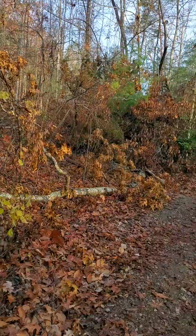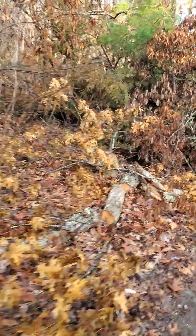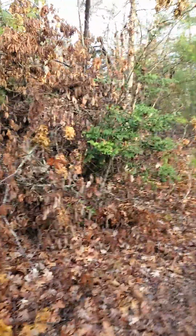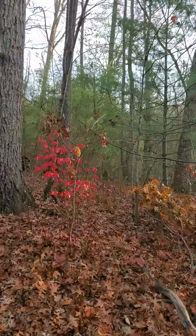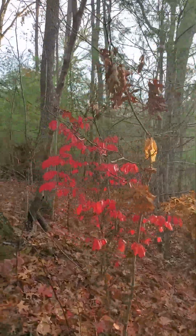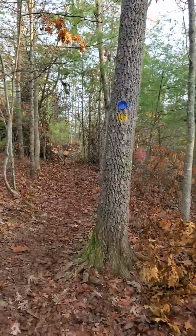But this looks like one, just a small one that fell pretty recently. As you can see, all the leaves are different, and you can see how they cut up some of the wood. But it didn't seem to affect things too much. There's still a little bit of fall here. That's kind of nice to see some changing leaves.